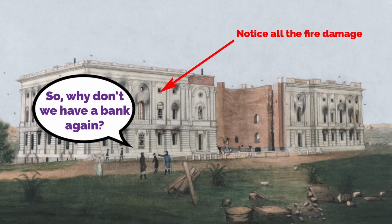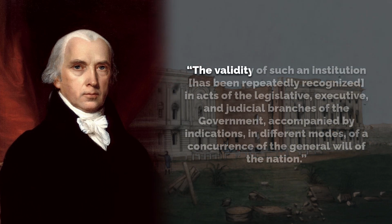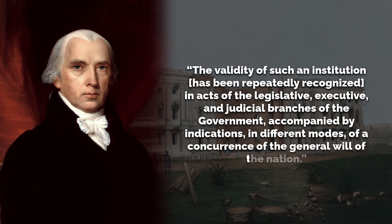We can barely fund this war. We have state banks breaking the rules. Let's get it back like yesterday. James Madison, who was still president, didn't seem to have any more constitutional worries about it. "The validity of such an institution has been repeatedly recognized in acts of the legislative, executive, and judicial branches of the government, accompanied by indications in different modes of a concurrence of the general will of the nation." He learned through experience the necessity of having an institution like this.